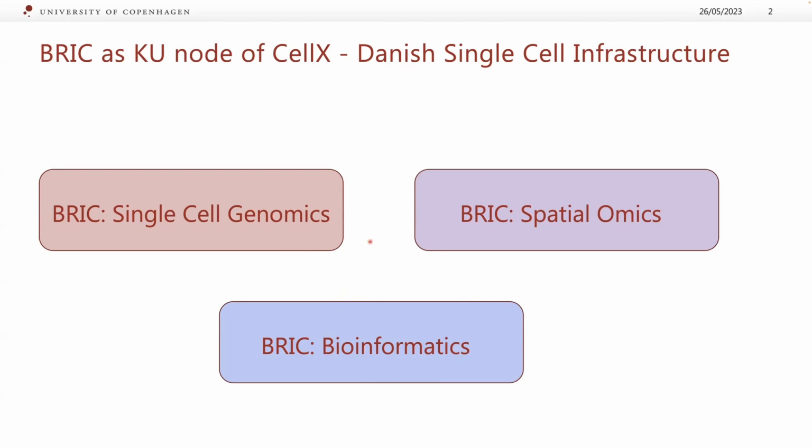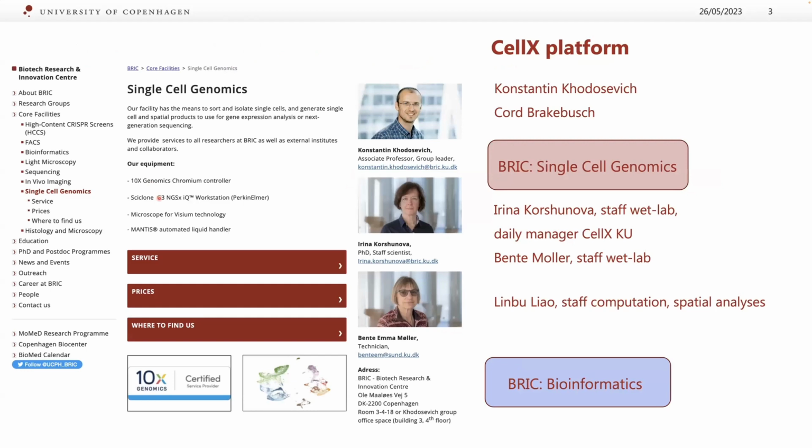Now with CellX funding, we bring in spatial modality to our services, and you will see how we want to integrate it all. This is how currently the web page looks like for our facility. It is not updated yet for CellX. It will be updated at some point closer to when we start to be open for CellX requests. And yeah, here there are 3 members of the facility.